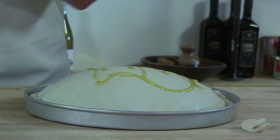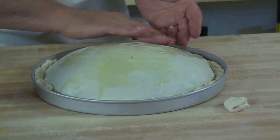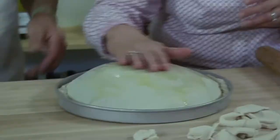Looks like the top of the Duomo. Yeah, exactly. Now, if you have the brush, you use the brush, or you can do it very gently. Very, very gently. Super gentle, like this. It's like a balloon.